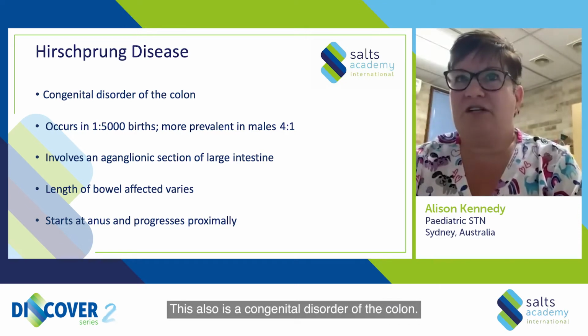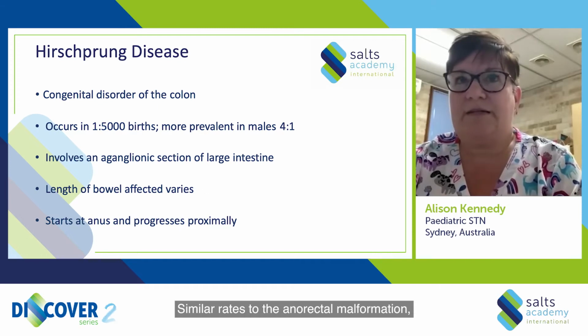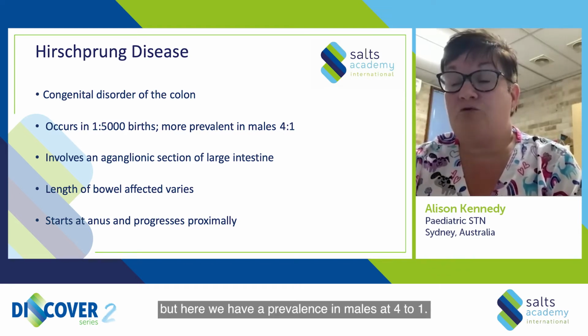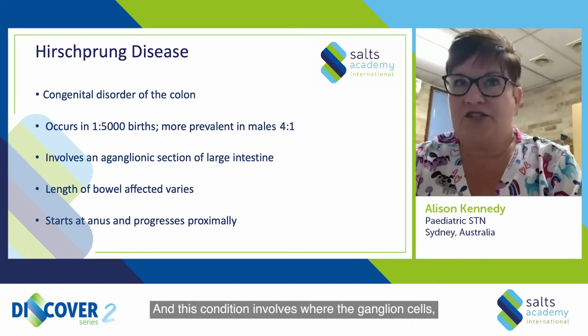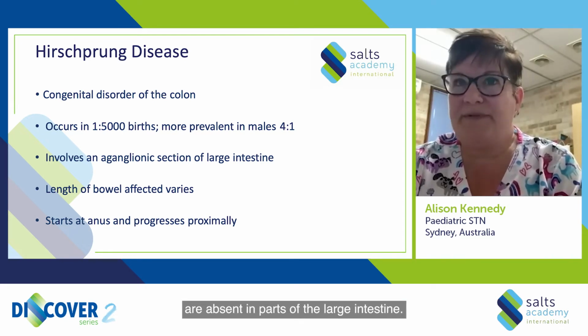This also is a congenital disorder of the colon. Similar rates to the anorectal malformation. The reported incidence is 1 in 5,000 births, but here we have a prevalence in males 4 to 1. Anorectal malformations, it's equal reporting. And this condition involves where the ganglion cells, the nerve cells that create a peristalsis wave along the large intestine, are absent in parts of the large intestine.